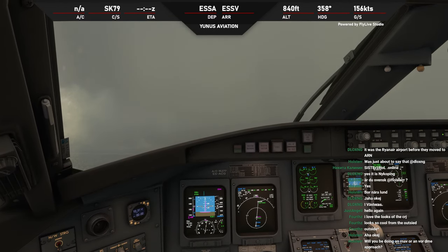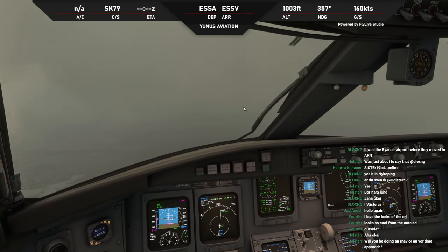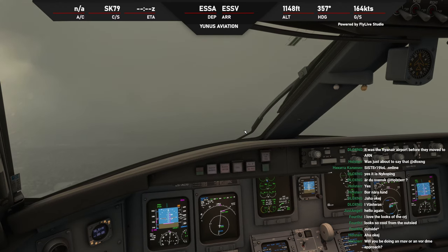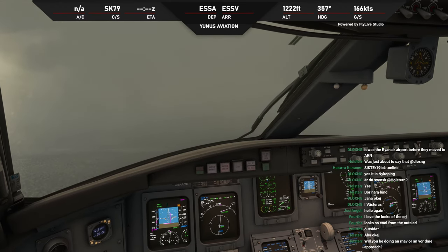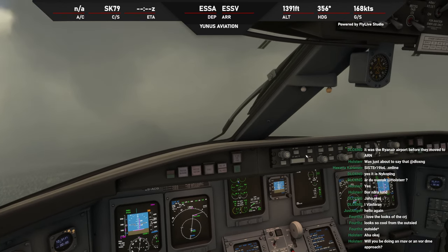Ryanair 6, Papa Mike, wind 340 degrees, 24 knots, gusting 35 knots, runway 01 left, clear to land. Ryanair 6 Papa Mike, clear to land. Ryanair 6 Papa Mike, clear to land.